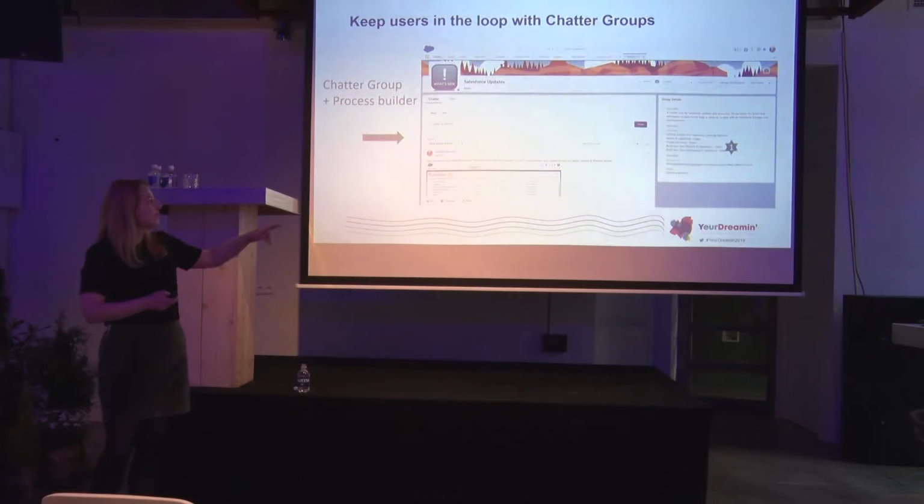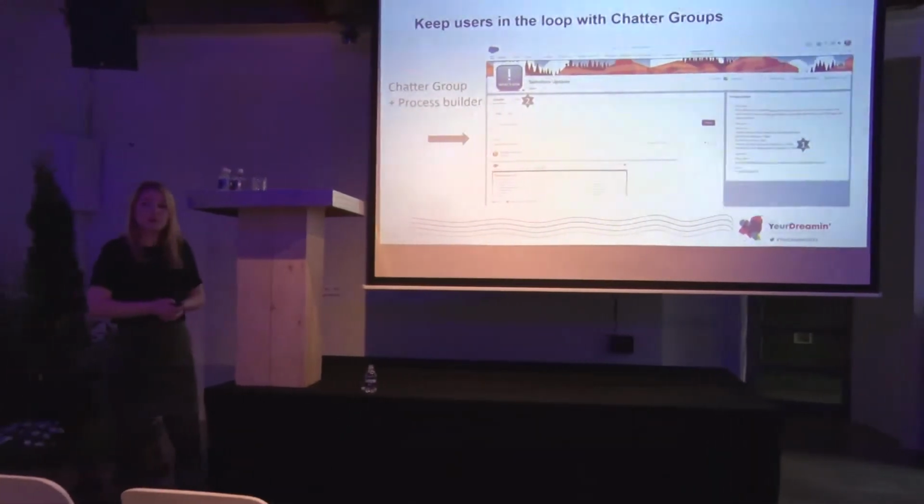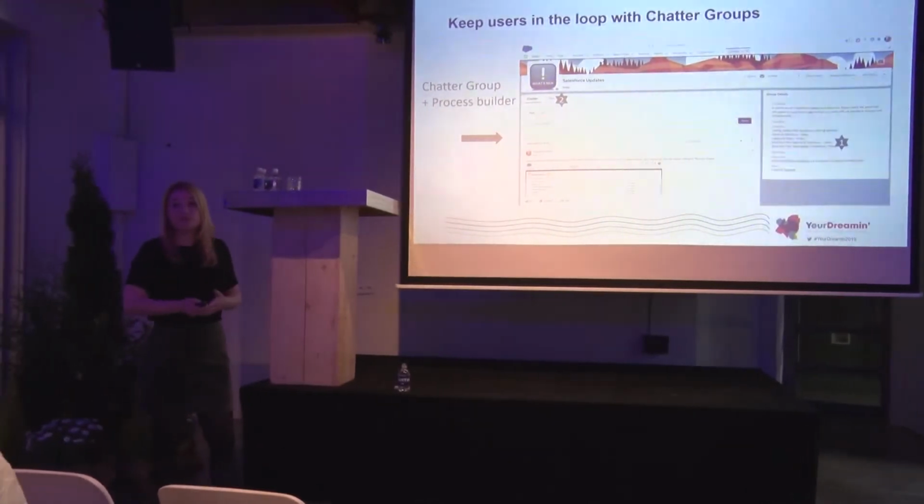So what I've done is, in the information section, links to useful information, again, to Trailhead, to training videos, to other useful documents. You could link to things in your own central drives or on SharePoint. Files I use from my user guide, so I know they've got the latest version all the time.